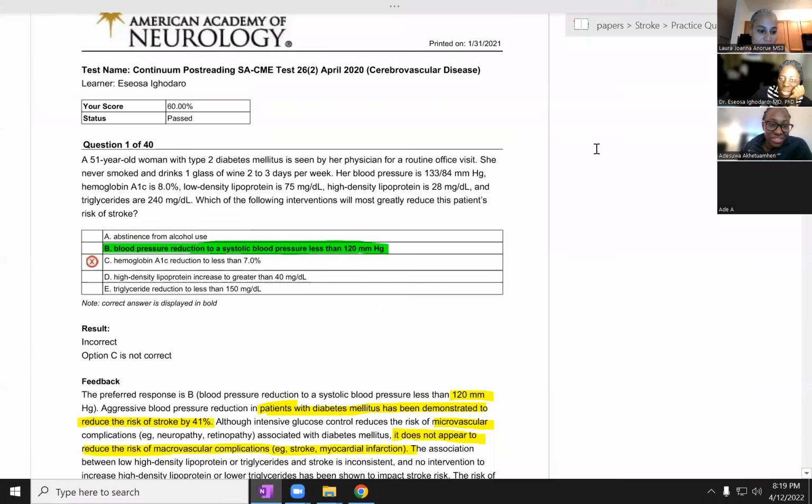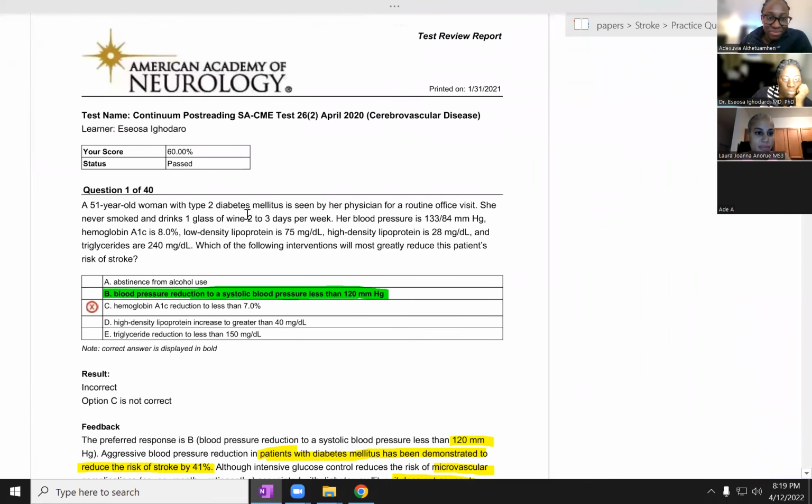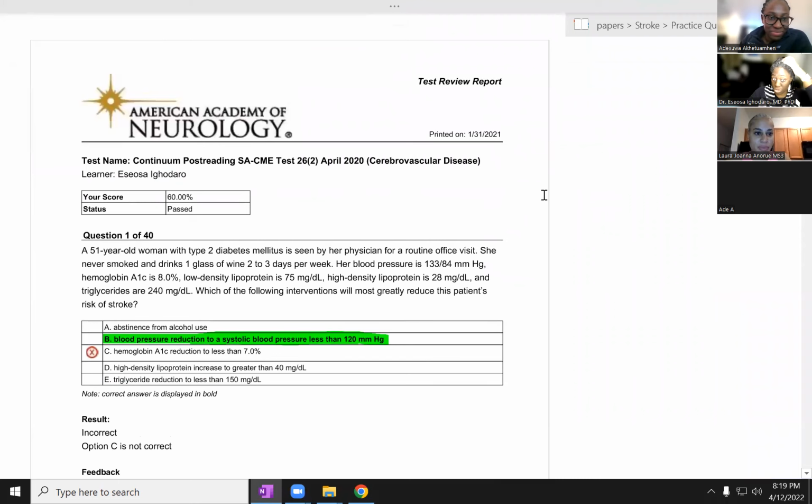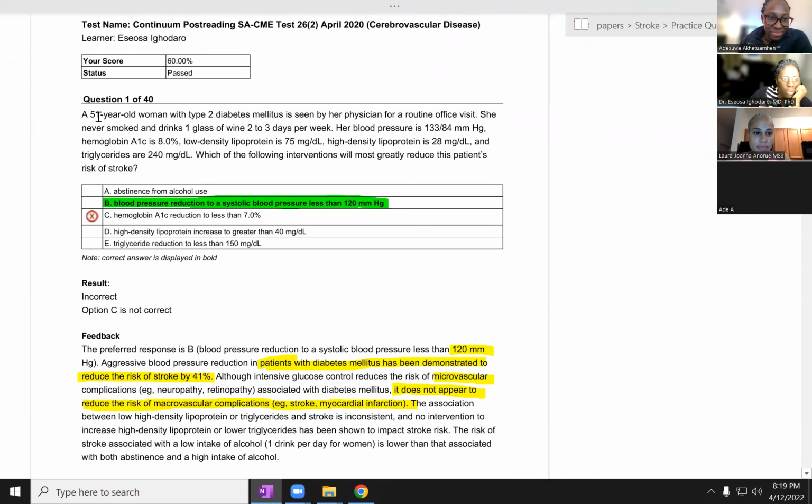Awesome. So this one is basically high yield stuff to know from a stroke standpoint. Here, you have a 51-year-old female, type 2 diabetes, blood pressures are as follows. Which of the following interventions will most likely reduce the patient's risk of stroke?